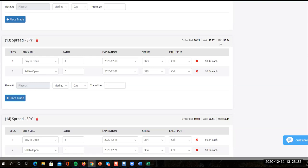because the probability of the market moving up into the profit zone is now going to be not very high. If it moves to 373, you might make another $100 on the trade, maybe another $50, $75, $100, somewhere around there, depending on how close to 373 you get, or how much further than 373 you get.